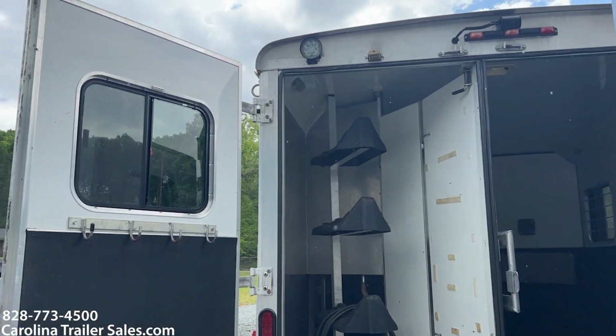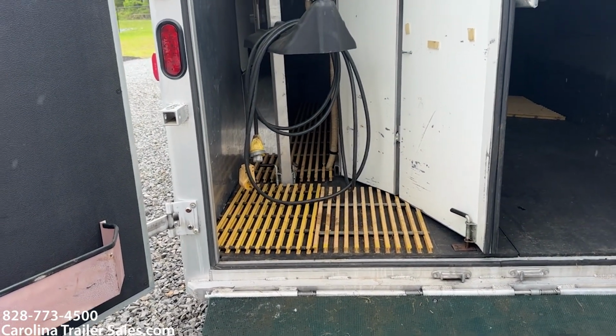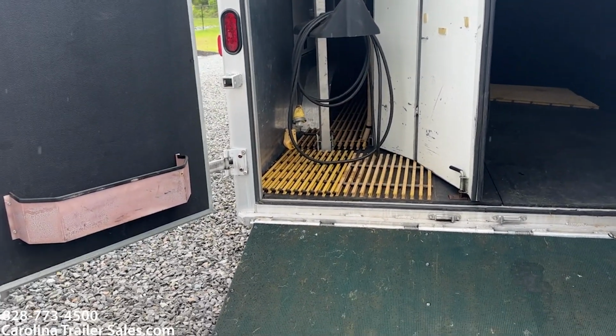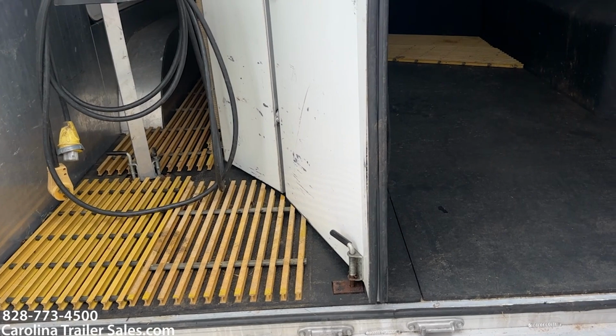Has a collapsible rear tack. Now they've put these grates in the floor. I have left them. They're super nice. To keep your things up off the floor when they're in the manger box and in the first stall for storage. It's kind of a cool idea. So those go with the trailer. They're not made out of wood, they're made out of plastic. They're really cool.